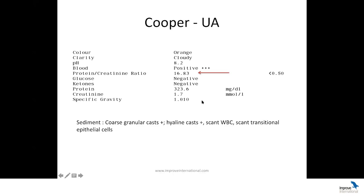Now again, that specific gravity of 1010 is really, really dilute. So I want to know if this animal has been put straight away on fluids, which is likely the case, and then I won't be able to interpret this specific gravity with the same certainty.